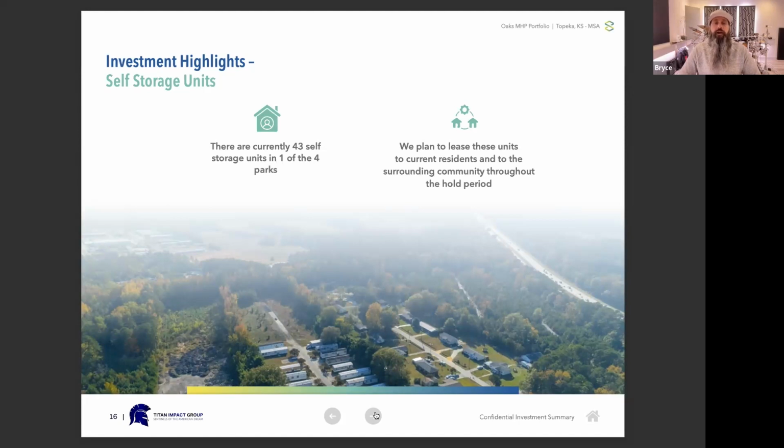So we also have a self-storage component to this property. There's 43 self-storage units in one of the 4 parks. And we plan to lease these units to current residents and also people in the surrounding community.